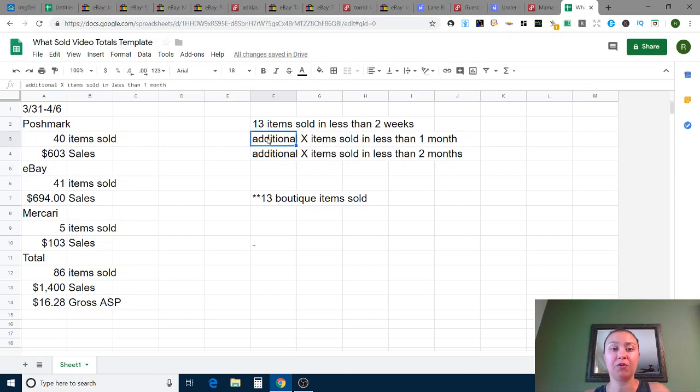However, due to the difficulties, I did not figure out the next 2 measurements, which is ones that sold in a month and ones that sold in 2 months. Those are things that I'm interested in tracking because I feel like if something sells within 2 months, that's still a pretty good sell-through rate. But just for the headlines, things selling in less than 2 weeks are the ones I'm really focused on for these videos and showing you the details of.